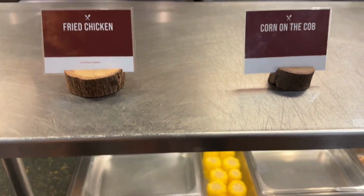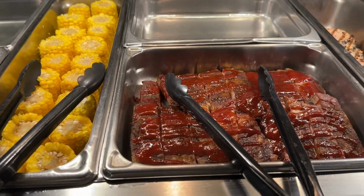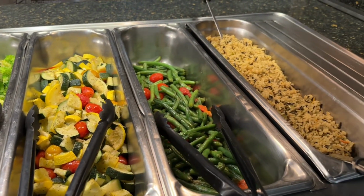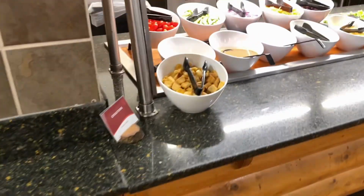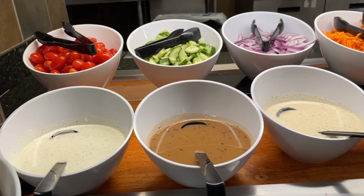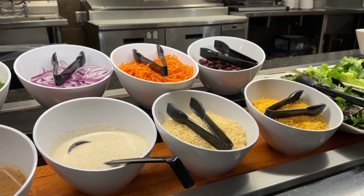Got some fried chicken, corn on the cob here, pork ribs, got pork chops, broccoli, some mixed veggies there, green beans, and some rice pilaf. And over here we have a whole salad set up, croutons, tomatoes, cucumbers, onions, carrots, olives, my favorite, those are the Kalamata olives.